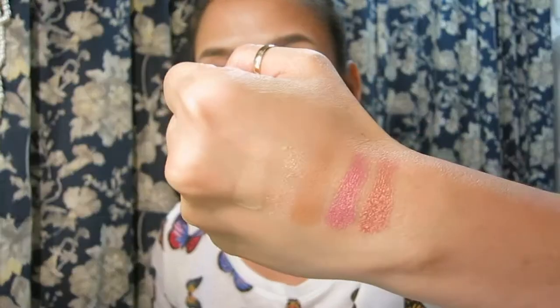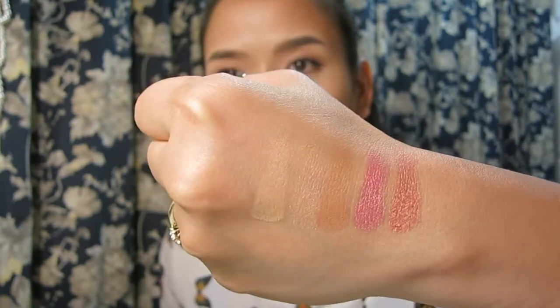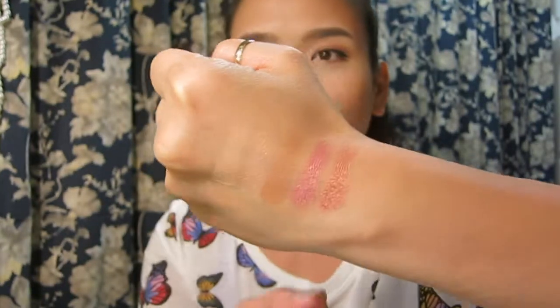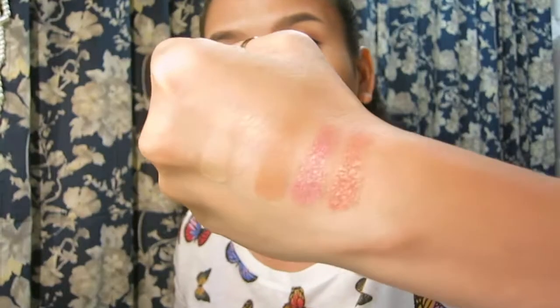So this is the swatch right here. As you guys can see, the shadows are really pretty. Even the matte is not as powdery as the old one. I really love the kind of metal shadows. I really love it.